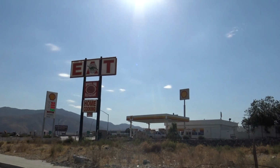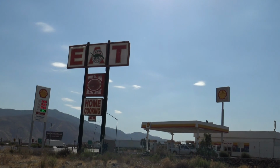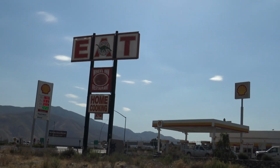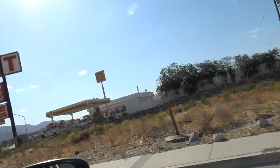It makes me cry. This is all that's left of the Wheel Inn restaurant. The restaurant that Large Marge sent Pee-wee to. And now it's just an empty field. A little tear is being shed. Right there. Or just sweat. I don't know.